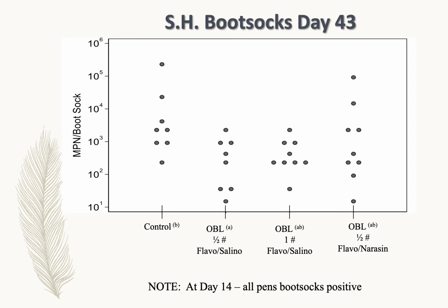So the day 14 boot socks were all Salmonella positive on prevalence, and that gives us then a good confidence that it was a uniform challenge across all of the 36 pens. At 43 days, when we look at the number of Salmonella in the environment of those broilers, we can see that the OBL at a half pound per ton with flavomycin and salinomycin had a significant reduction in the number of Salmonella in the environment of those broilers. And both of the other treatments, the 1 pound per ton of OBL and the half pound with the flavo and narasin, also had strong numerical reduction in Salmonella.